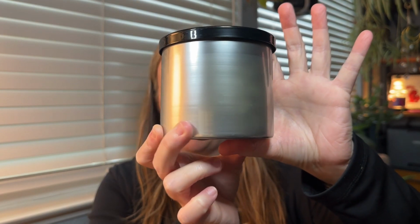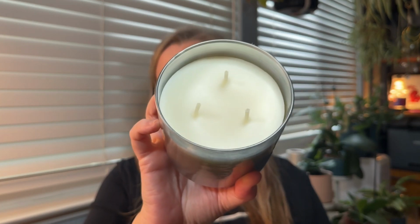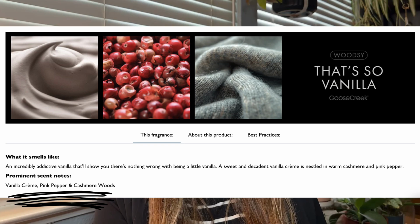Two left. We have one that's So Vanilla, which is in a silver label. Also has same wax, same wicks. This one is Vanilla Creme, Pink Pepper, and Cashmere Woods. Yum. Yes. Okay, so you get the cashmere. It's definitely like a warmer cashmere. Earthy, but also just warm and sugary. And I think it's blending really nicely with that vanilla creme.